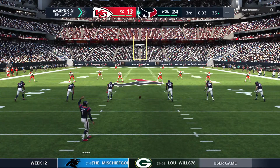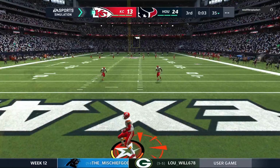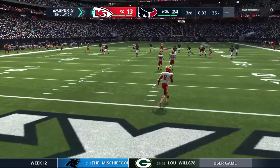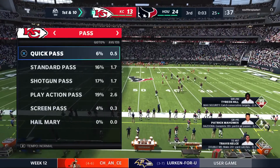Kaimi Fairbairn to kick off for Houston. So they throw the pick 6. They'll get another shot at it now as this one's in the air. Fielded near the back of the end zone. The Chiefs take over first and 10 at their own 25-yard line.